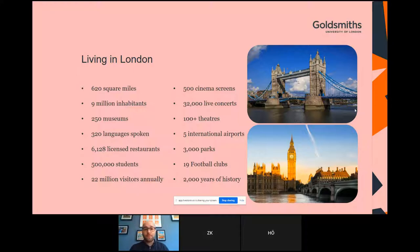London is also synonymous with sports. We've hosted the Olympic Games in 2012 and also the European Championships. A lot of that was here this summer. But a good example is football. We've got 19 professional football clubs, and I think about six or seven in the Premier League, one of the world's largest, most popular football leagues.